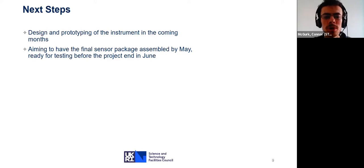So the next steps: we're still in a relatively early stage of the project with much of the work still to come. So the design and prototyping will be carried out in the coming months. And we aim to have the sensor package assembled by May, and we should do some testing of this both in the lab and hopefully in the field before the end of the project in June in a representative environment. So thank you.